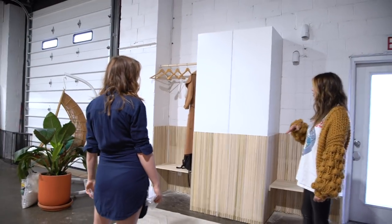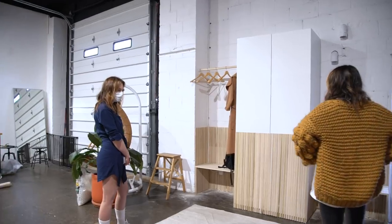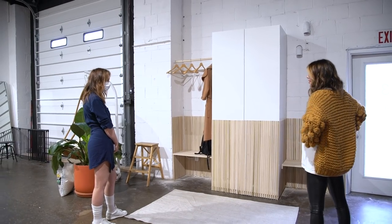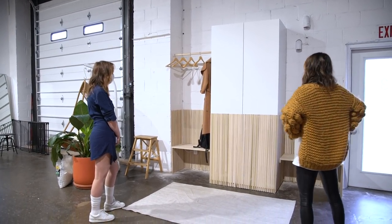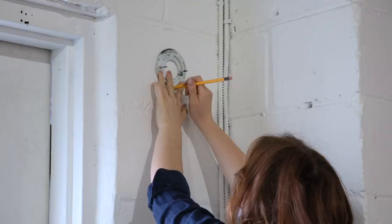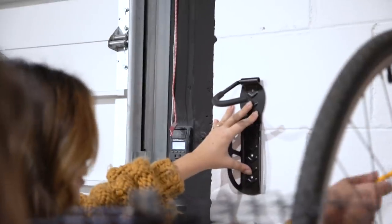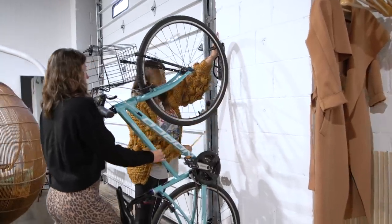And those pegs you ordered just got here this morning so that they can go here. Okay, cool. I think I've got a good game plan for how we finish today. Okay, game plan is put some pegs up for coats, the sconce that we painted going by the door, it's looking great, we love it, and some bike hooks to hang bikes to store them.